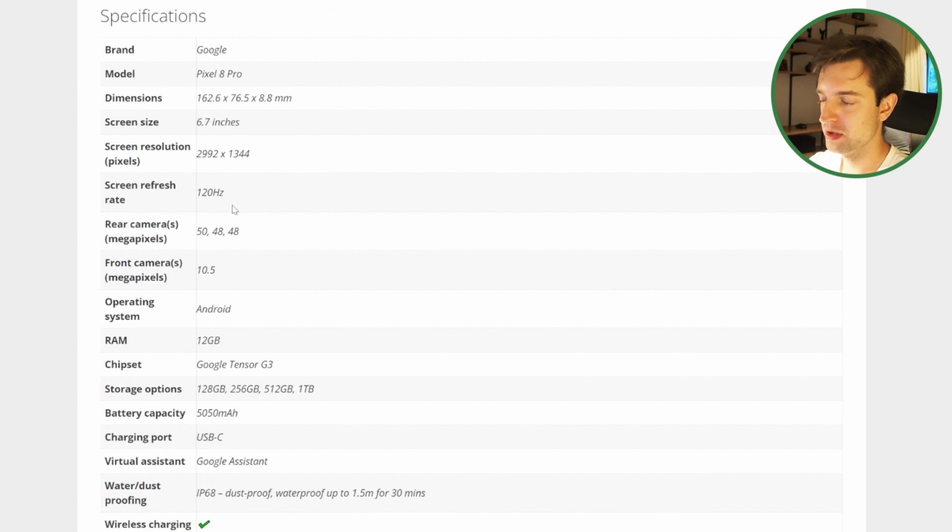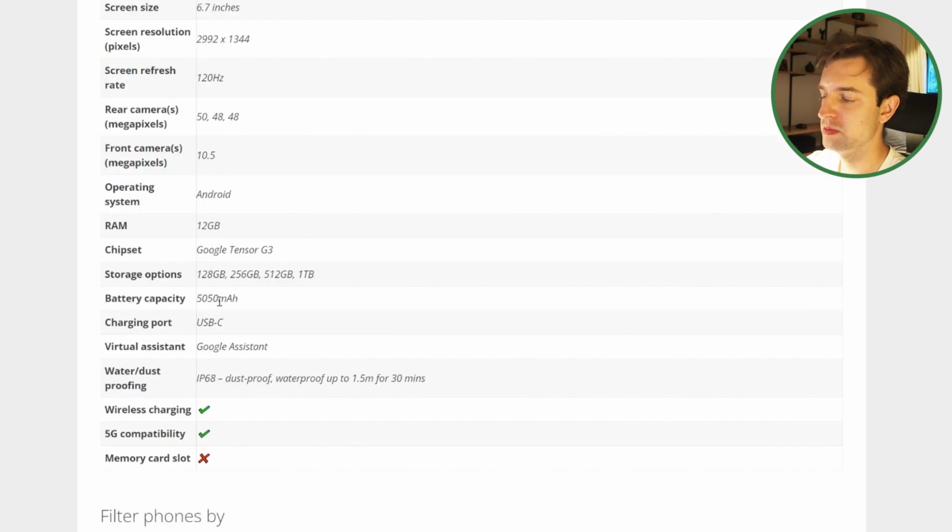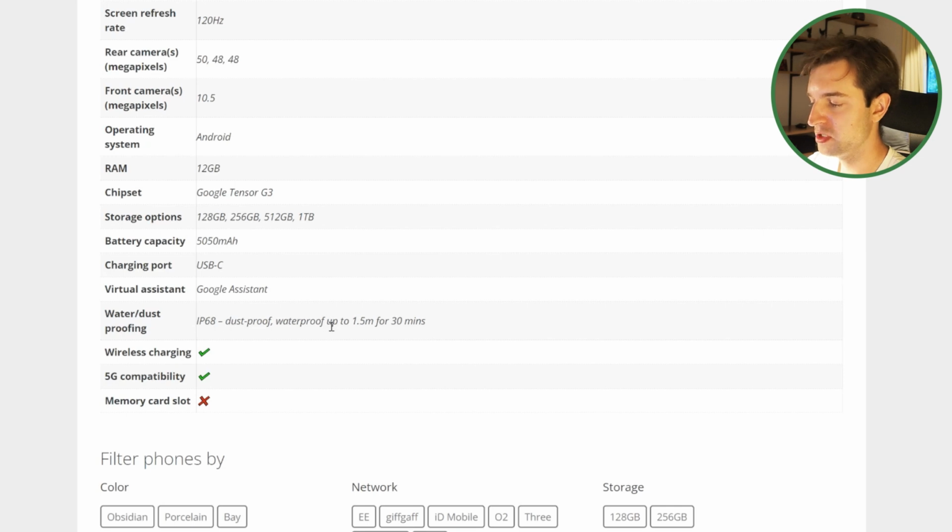Again, we like the Pixel because of its screen and its cameras. Google's phones are legendary for their photo capabilities, and you also get a pretty good screen with a 120Hz refresh rate, and pretty good pixel density as well. Just the battery on this phone isn't quite as big as on the Honor Magic6 Pro, but you still get that IP68 rating, which is pretty typical for phones at this price point.